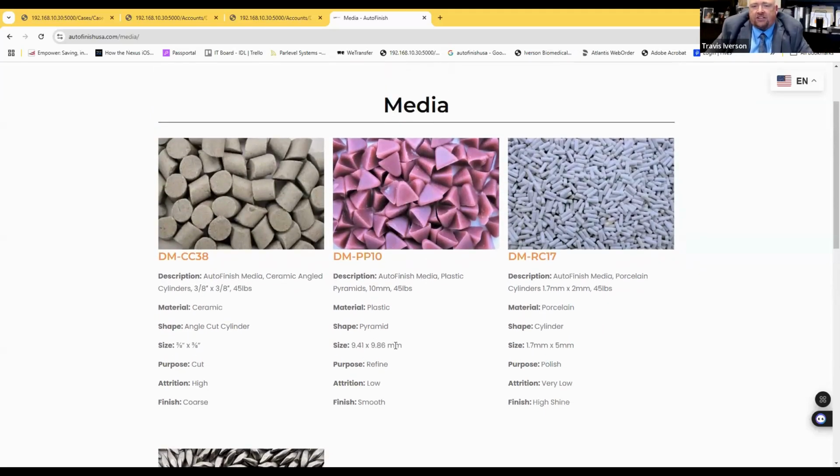So again, the cost of ownership, and I think in the ROI you'll see this, but I think it costs about $10 per day in media deterioration and in soap usage to run 8 hours a day, which is a really low cost. I mean, if you look at the cost of rag wheels and rubber wheels and grinding stones and rouge and Tripoli and the different polishes and things of that nature, although those costs are relatively low as well, at $10 a day, and the amount of finishing that you can do with the medias, it's almost insignificant.